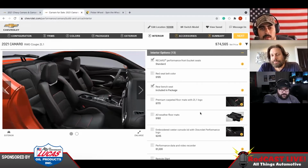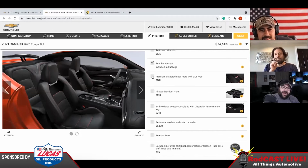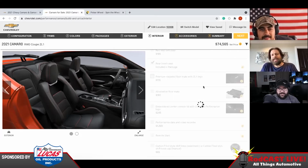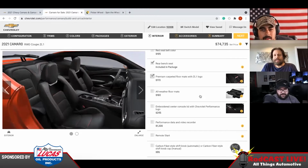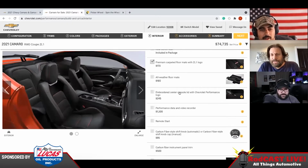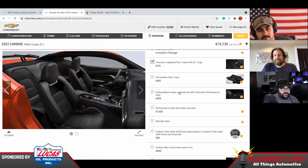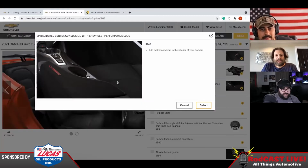Okay. Put the floor mats in there. You want floor mats? If you're buying a ZL1, you got to put the ZL1 floor mats. I would do the everything. Usually a dealer will throw those in if you're buying a car this expensive, but we might as well option it. Embroidered center console lid. Oh, well, you got to pay $250 for that. Well, let's see what it looks like. I'm just genuinely curious. Contrast stitching. Ooh, it says Chevrolet on there. Very nice. That's worth $245.